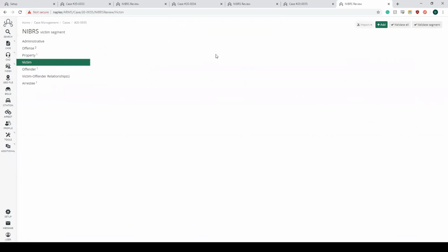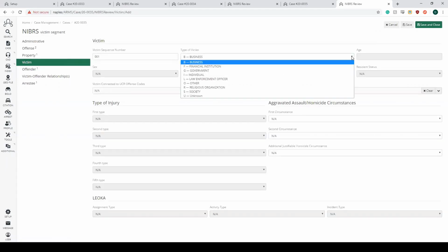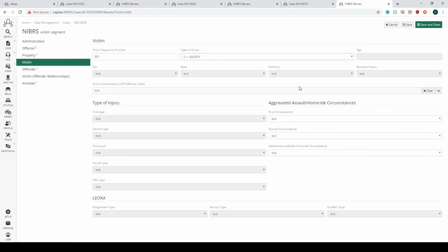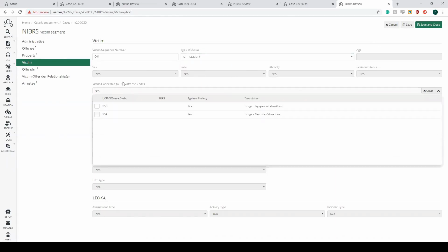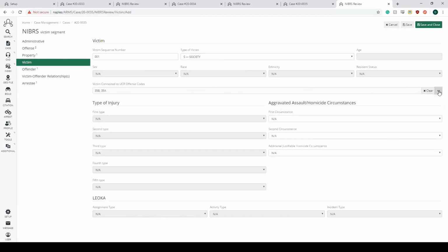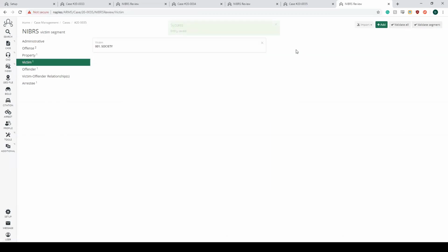All right, so for this one, this is a crime against society, so there's not an individual as a victim. We'll come up to add, and we need to add in society as a victim. And you can always remember that because once you come to this part, you've got crime against society, and it'll be marked yes for any that are. And that's all from the setup on the back end of your crime code. All right, and that's all we need to do for that one. Save that.